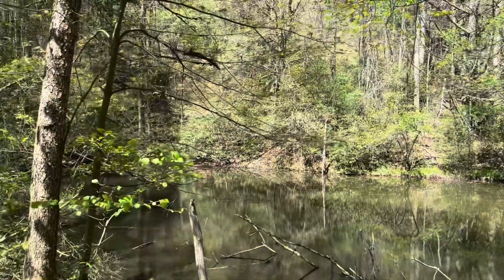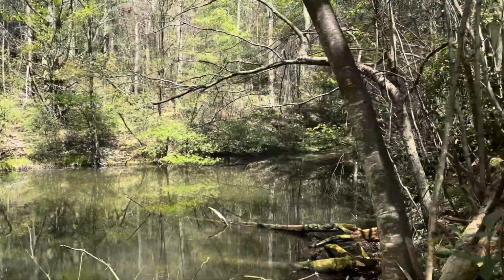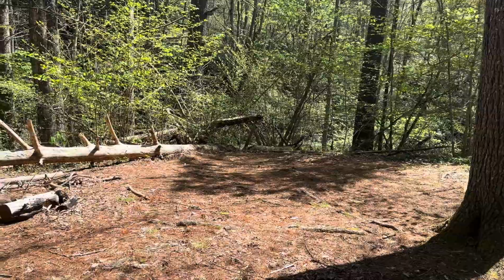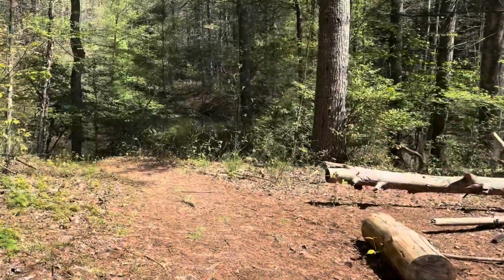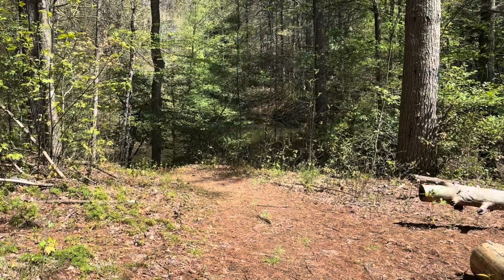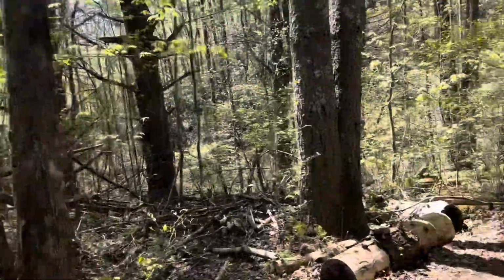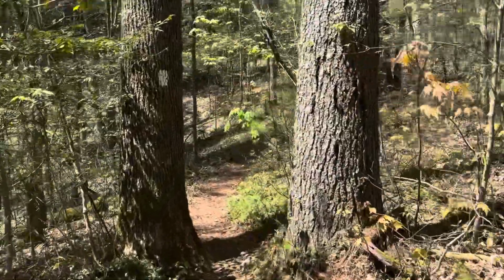Small pond here. And the trail goes around it here. There's a nice campsite here just above the pond on the other side. And there's a stream feeding the pond, so you could get water there pretty easily. Be a pretty place to camp. And the trail goes on.